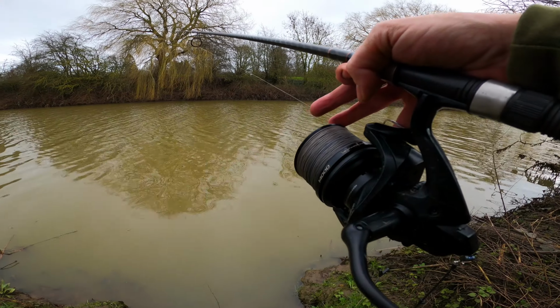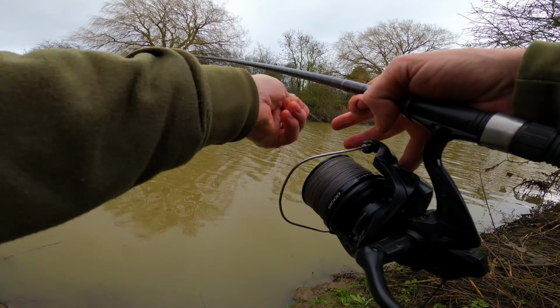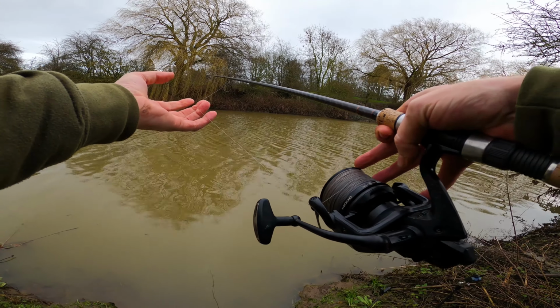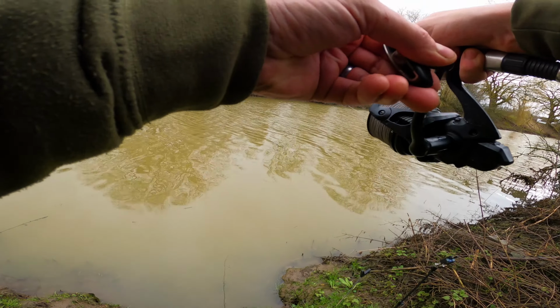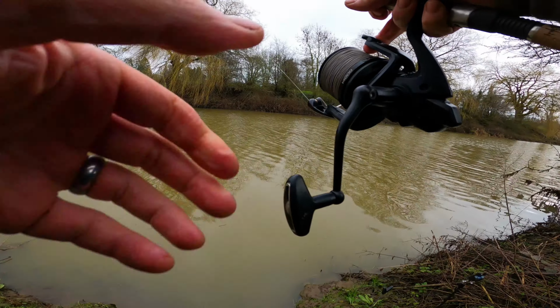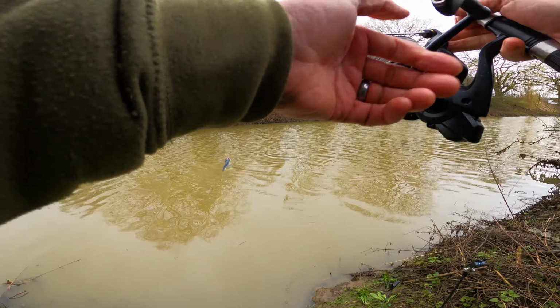So we've just had a knock on the right hand rod. It is mid-afternoon, and these afternoon bites, it seems, what's happening here? Right, here we go, here we go. Yep, fish on. Fish on. So this is fish number... oh, has it come off? Yeah, oh, denied. Denied.